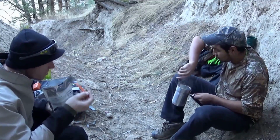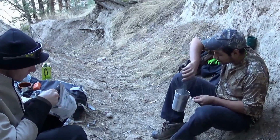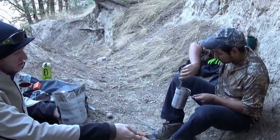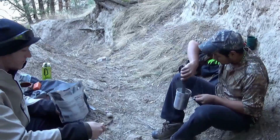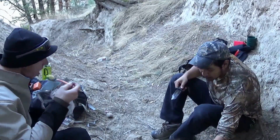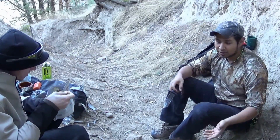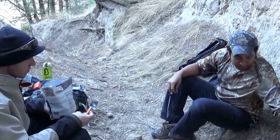If you are thinking about bringing just ramen noodles, bring some protein bars or granola bars, something your body needs. Or like he's doing, get yourself a pack of tuna or a pack of chicken that you can throw in there. If I wanted to, I could have easily brought a can of chicken about the same size as a can of tuna, throw that in there, and really just have garlic and chicken. But this is $1.